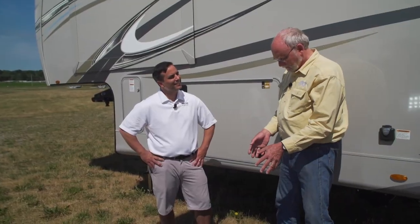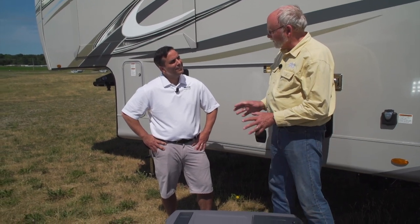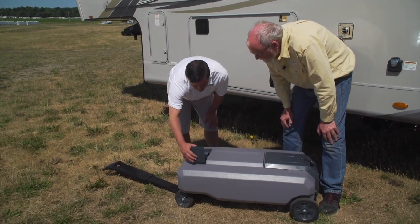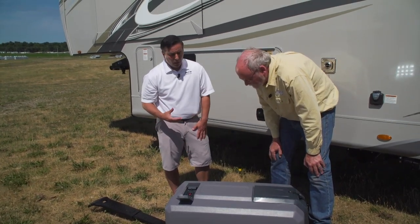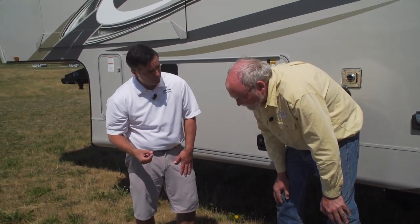All right, we've got the Smart Tote 2 positioned next to the trailer where it's supposed to be. We're ready to go. What's next? All right, before you fill the Smart Tote 2, the first thing you want to do is open this little compartment door. Underneath this door is a built-in level gauge. All Smart Tote 2 LX models come with a built-in level gauge.